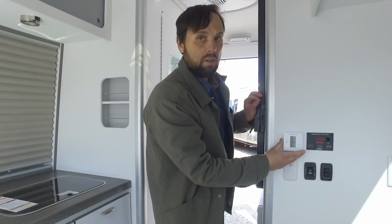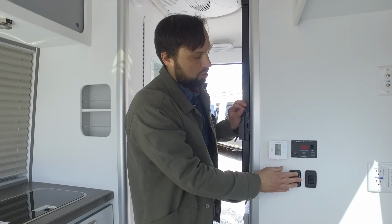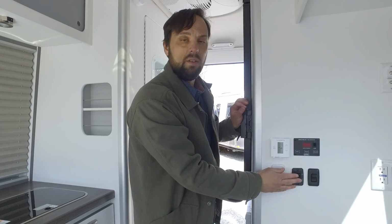You could control the Dometic air conditioning and your furnace on board through this wall thermostat. You could control the power awning, which is standard. There's no options on this trailer. It comes with everything. So there's no extras that you need to add as a factory option. You just pick the floor plan and your color. And they are going to be available in limited supplies for quite some time. So whatever's out in the marketplace, if you're really interested, I would pick one up pretty soon before they're all gone.